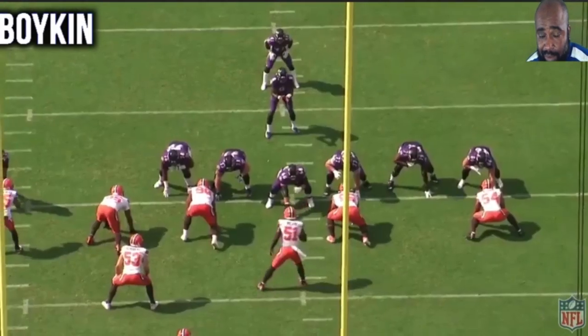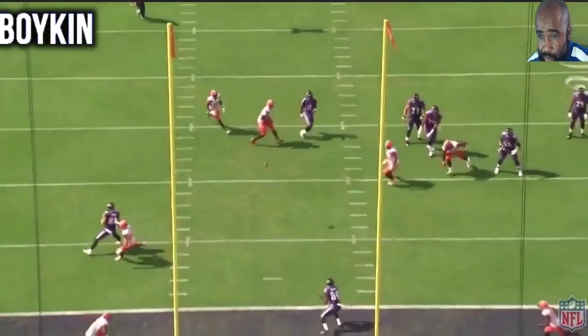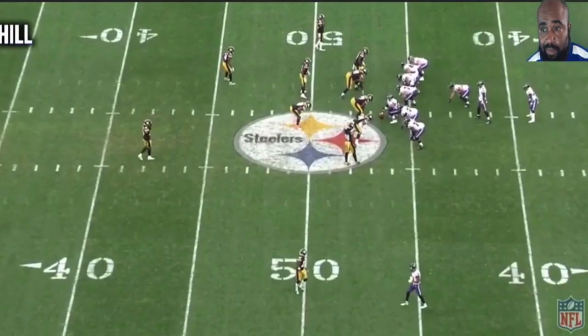Watch it from the back view. It takes patience not to overrun Snead. Let that mesh come through. Bam. Right there. So now we're going to get into Justice Hill.